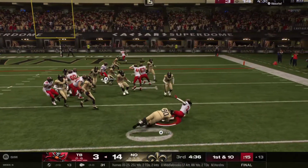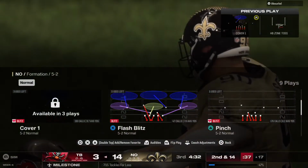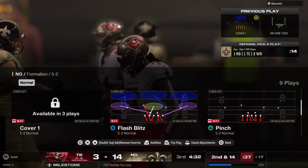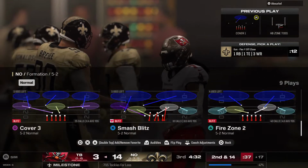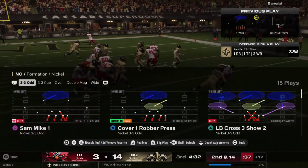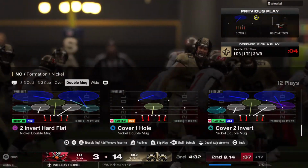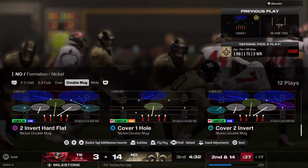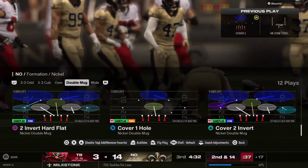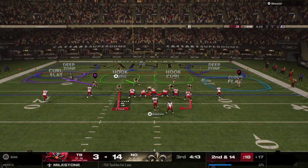On 1st and 10, here's Irving. And this play gets blown up. They'll lose yardage back at the 17. It's a loss of 4 on the first down play. I think this running game, or should I say lack of one, is making this defense look better than what they really are. They'll have to deal with a 2nd and 14 now after the loss.